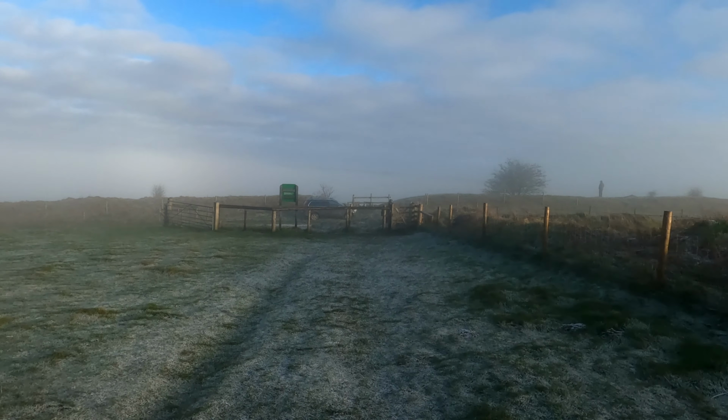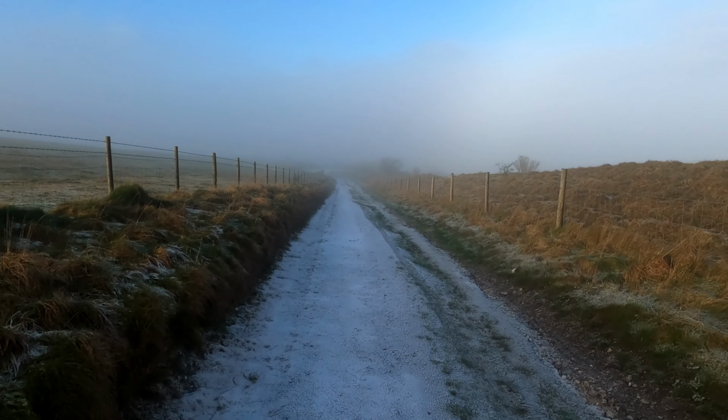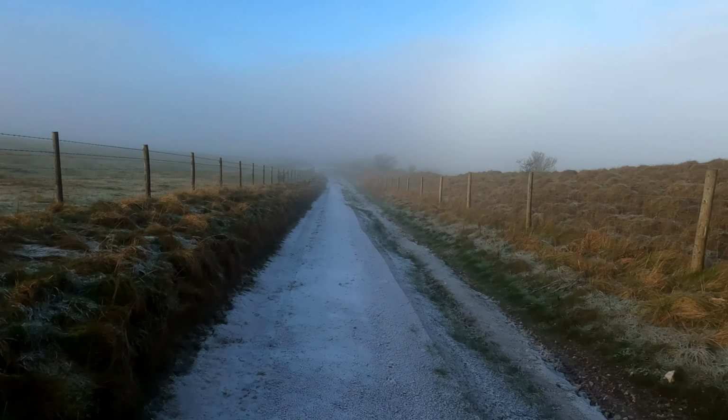Very misty. As you can see, it almost looks like snow here. It's frosted up that much. I don't believe it is snow, though it's very crunchy like snow. Maybe it did snow a little bit last night. I don't know.